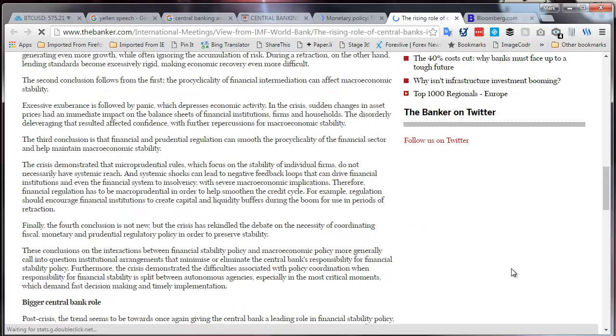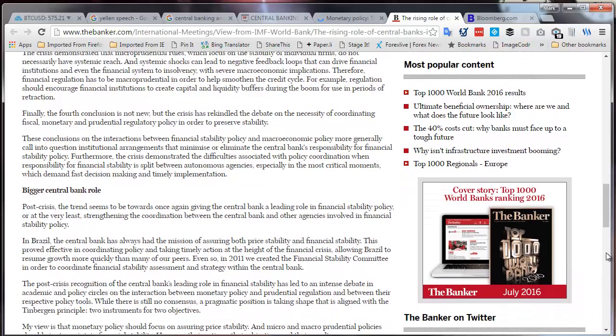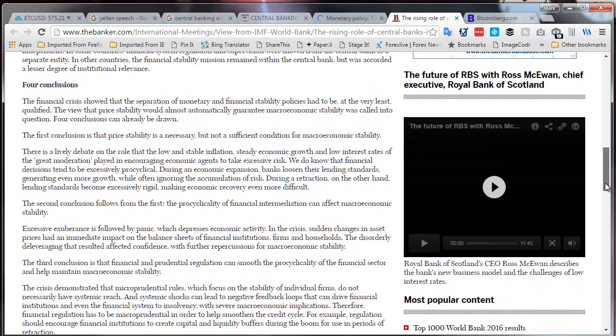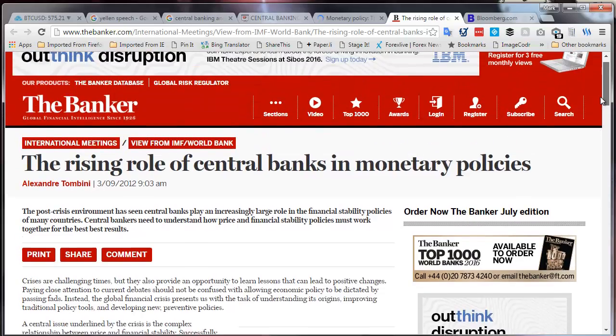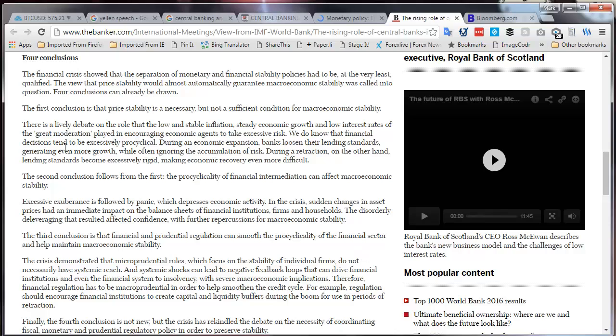The next article is from The Banker, which is a very reputable magazine on the whole subject of banking, and the article says the rising role of central banks in monetary policies, and these are their four conclusions. The first conclusion: price stability is a necessary but not a sufficient condition. That was the core mandate for the Federal Reserve, price stability. So the first one says that's not enough. The second one follows from the first.